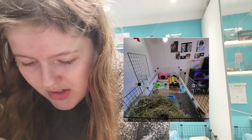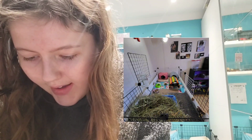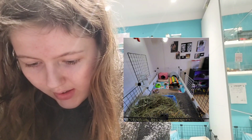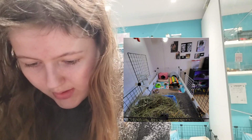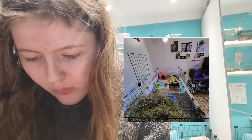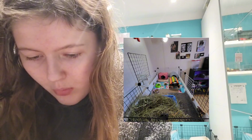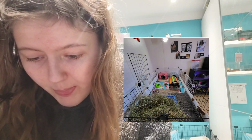I really like your cage, and I don't really have anything to say about it really. The big pile of hay is definitely a good thing. You've got some chew toys in there. I suggest maybe adding a bowl of water as well, just on the floor maybe. But 1 water source should also be fine.